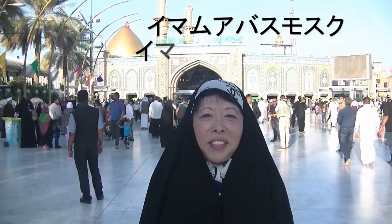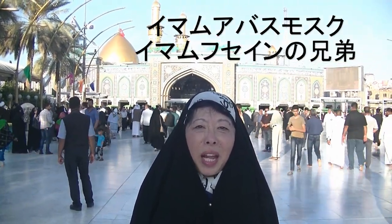This is Abbas Shrine. Abbas is the brother of Imam Hussein. They are the sons of Imam Ali, the Prophet Mohammed's disciple. This is Karbala.